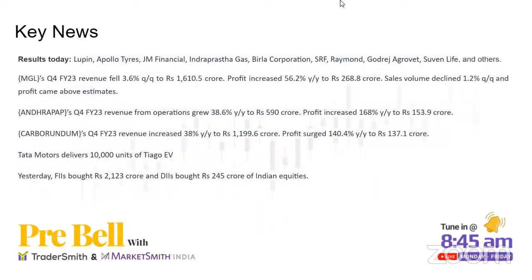Overall, Andhra Paper and Carborundum results are looking good, whereas MGL results are mixed because the revenue missed estimates, but profit came above estimates.